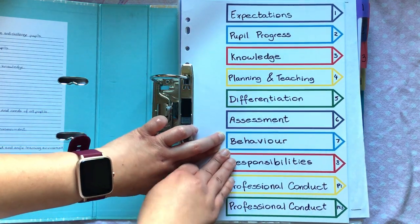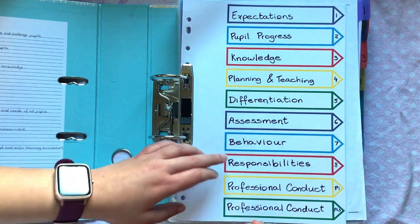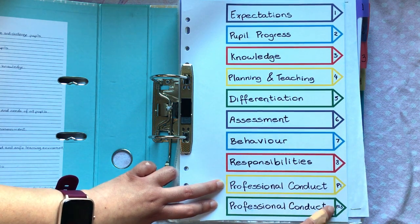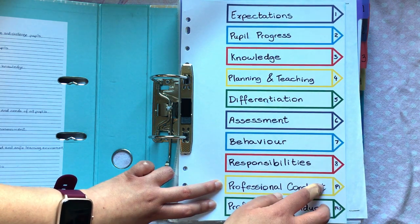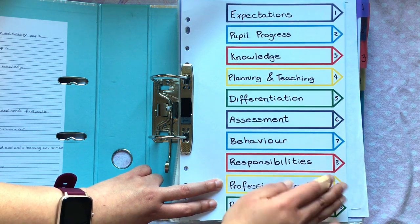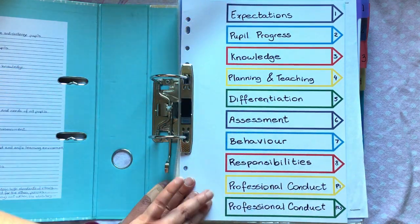Behavior management, a big one, but that's usually okay. Responsibilities as a teacher. The last ones are your professional conduct 1, and professional conduct 2 and 3. Don't worry too much about that. Worry about that at the end. Those are easy to do. So we're going to focus on these.